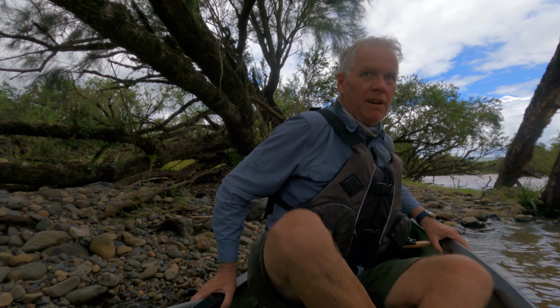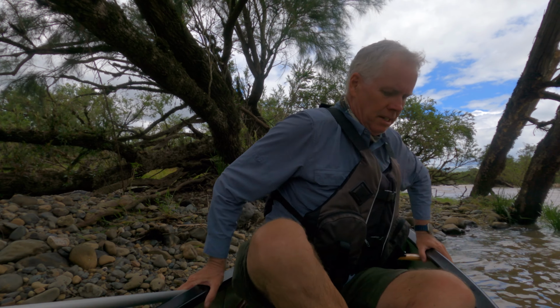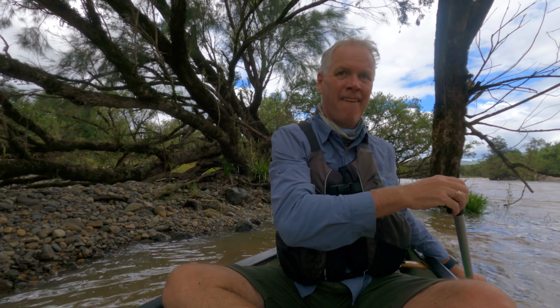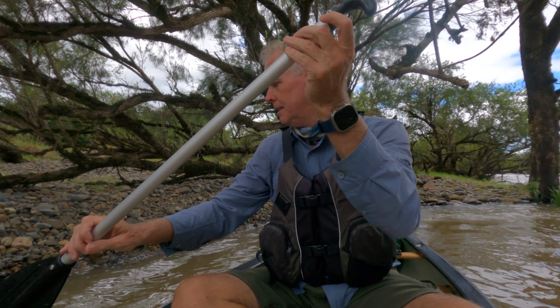Always have a look to make sure we haven't left anything. Nothing hanging in the trees, that's always a good sign. Let's see if we can get out of this river. Getting this paddle back was a bonus, I have to say.